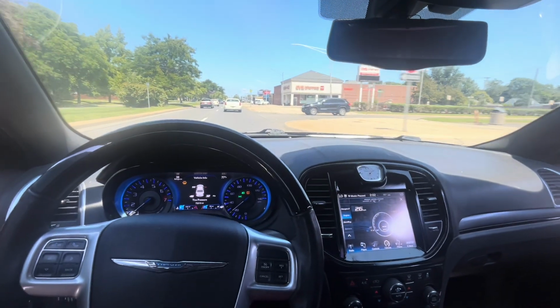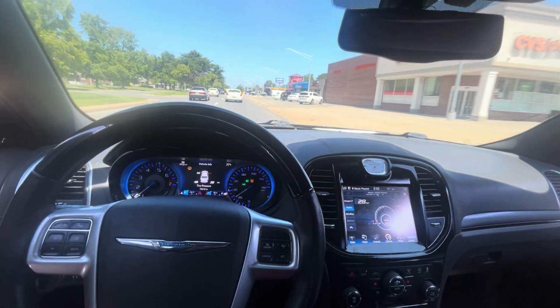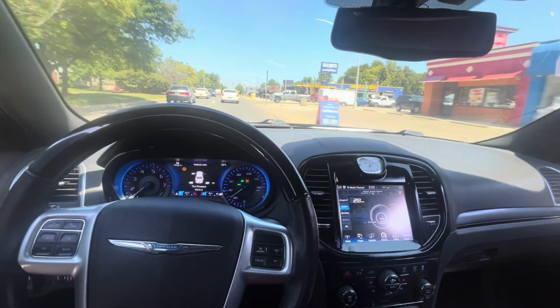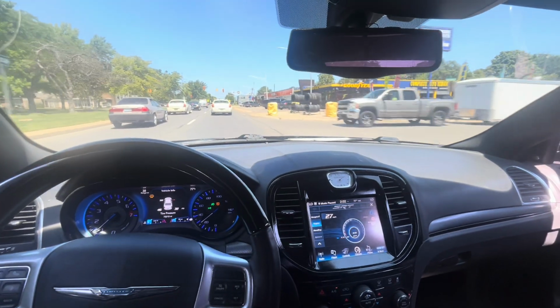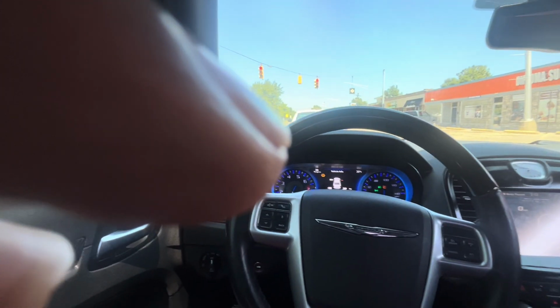I do gotta figure out what that noise is on the back left tire that I got. I'm not even gonna lie to you, I definitely gotta figure out what that is. I'm gonna do a couple of little revs.